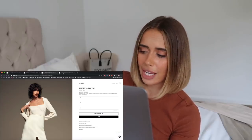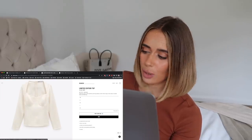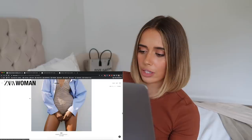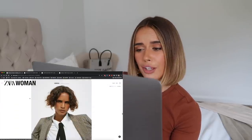Oh, I might have to buy that top. It's cute. Will it look good on me? Maybe not. I'll find out. You'll see. If you see me wearing it, you know I liked it. I feel like now I'm just seeing some of the same items over and over that I've already seen because what Zara do is they re-photograph.